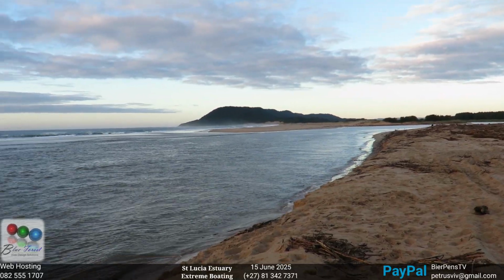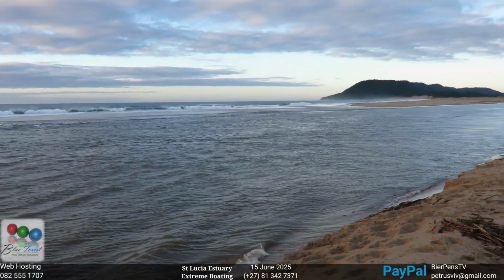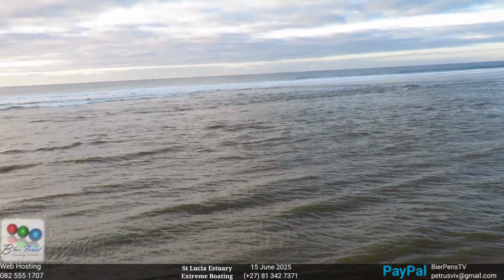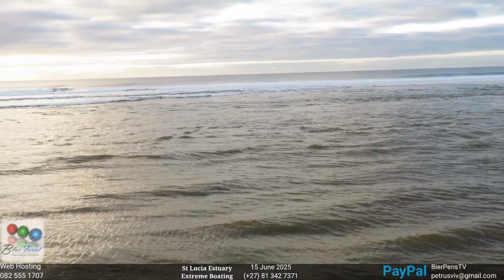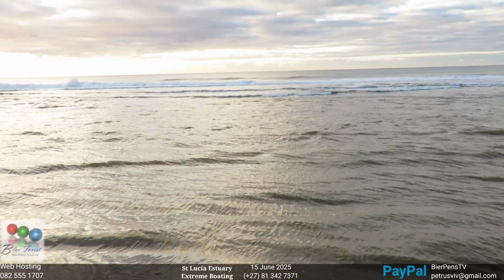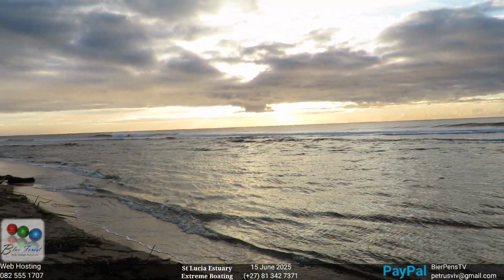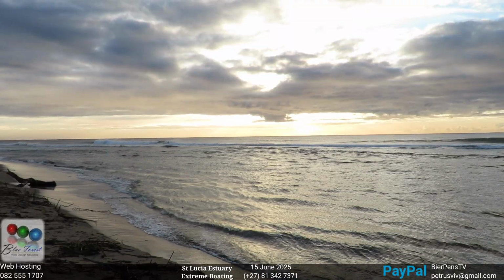Here we can clearly see the wind blowing over the reeds has created a higher bank than normal. This channel here is full of bull mullets. It's so beautiful to see. It's just sad they don't get into the estuary that much.